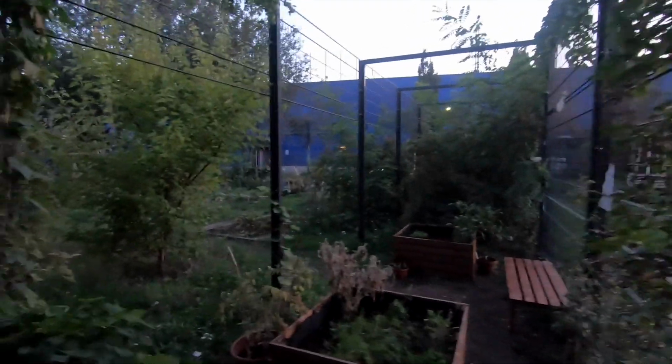There's like beautiful plants everywhere around us. Behind us over here, there's actually also a community garden, which is pretty cool. And then of course on the other side of us here is the really famous Club Berghain.